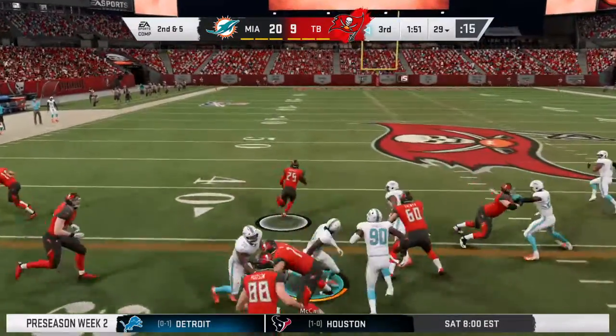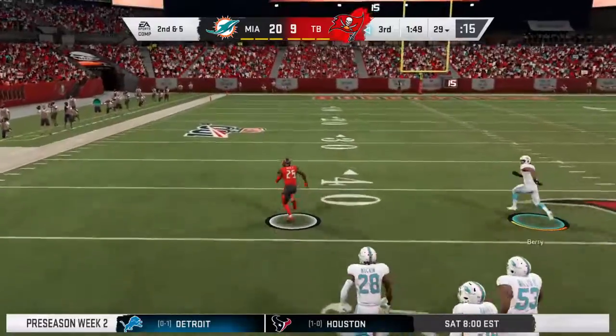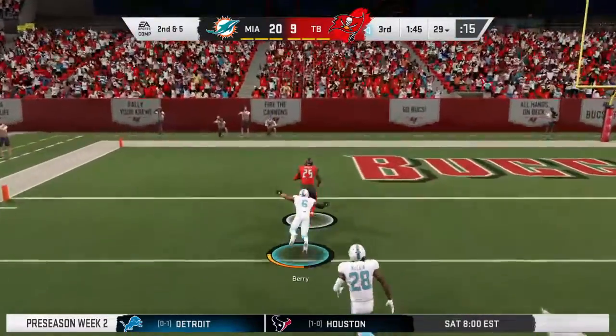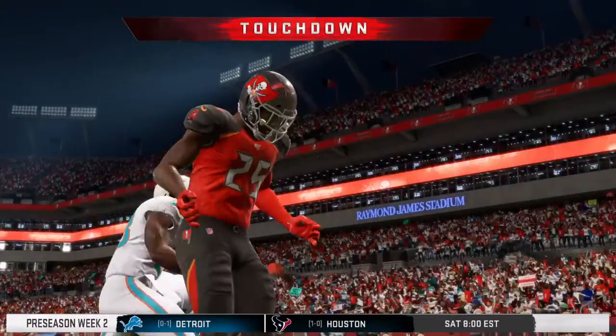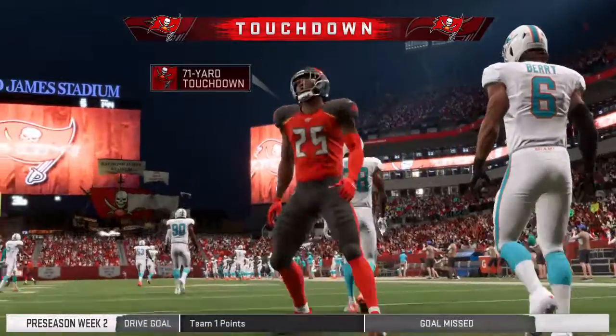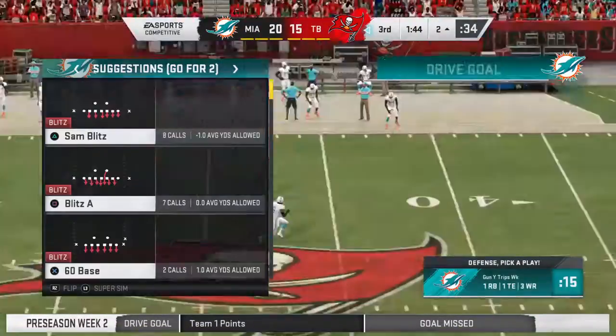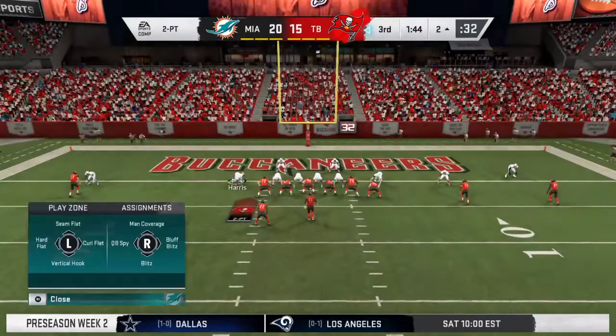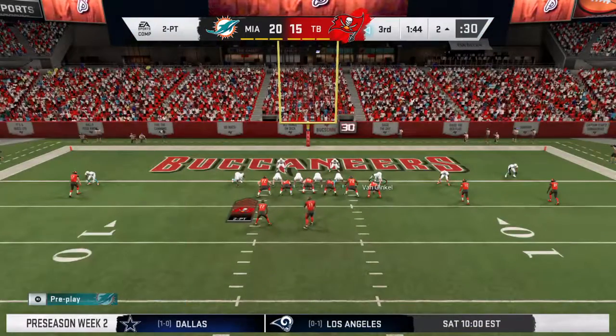Once again, it's Barber. And some room to work. And he's got daylight. It's a foot race. Touchdown, Tampa Bay. Peyton Barber, 71 yards. As his guys are back within a single score. And now Coach Bruce Arians has made the call. His guys will go for 2.